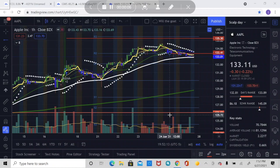So the first play that we got this week is Apple. All right. So this is the company that runs above everyone else. So this is an opportunity to hop in, get a little money on the option play and get out, right?